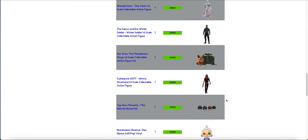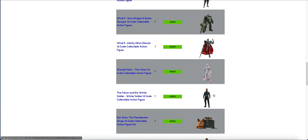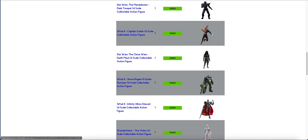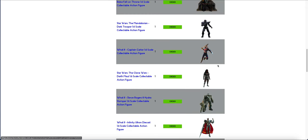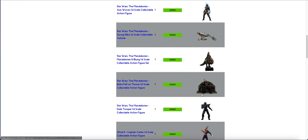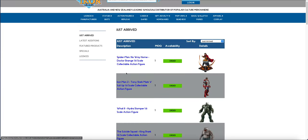And that's all the Funko stuff. So yeah, they got more Johnny Silverhand and the Grogu, more Winter Soldier, White Vision, Ultron, Hydra Stomper, Clone Wars. More of those is really interesting. What If Carter, Dark Trooper I just saw. More of this Boba, which is interestingly the cheapest Boba you can get, something like the one with the biggest discount. The Speeder Bike. So yeah, they got a whole heap.